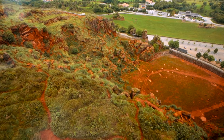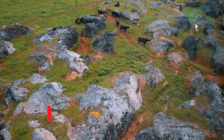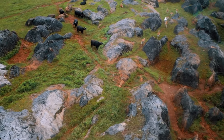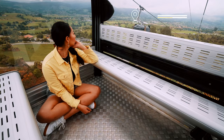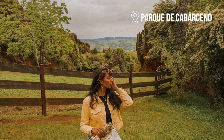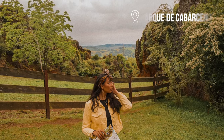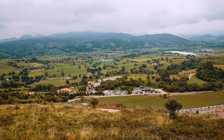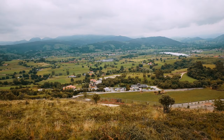Better yet, you can only really experience those animals from above in the cable cars high in the sky. And this keeps people away from the animals and retains this safari feel, letting the animals do their natural thing down below. Overall, CABÁRCENO National Park is beautiful in terms of the forestry and the views. If you do go to Santander and you're going with a family or kids, then the safari park is a brilliant way to spend the day.